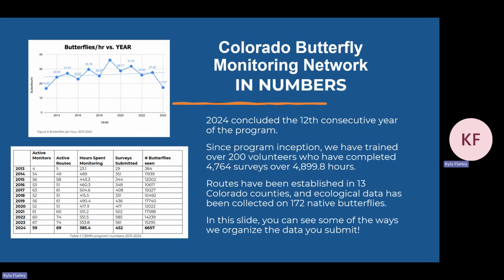This is comparing how many butterflies were seen each season compared to the time monitors spent in the field from 2013 to 2024. On the graph, you can see 2019 was the best year for butterfly abundance, whereas 2024 was a rough year. The long-term data reflects how the populations change over time.